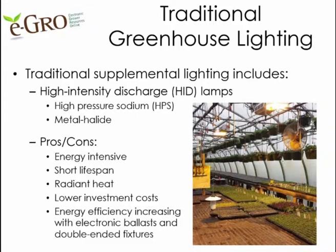Additionally, when we look at HPS lamps, we talked a little bit previously about the radiant heat that they can emit. This can be both a pro and a con depending on the grower's situation. It can be a pro in that you are getting that additional heat provided. While it's not the most energy efficient way of providing heat, many growers do enjoy having that extra heat during the winter months when you're often needing the supplemental lighting and it's very cold outside. However, for some applications, this can be viewed as a con, specifically when you're having to place these lights very close to the plant canopy. Often that radiant heat can cause burning of the plant and be very detrimental.